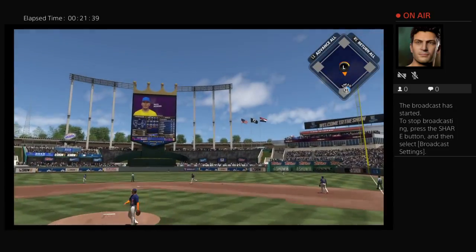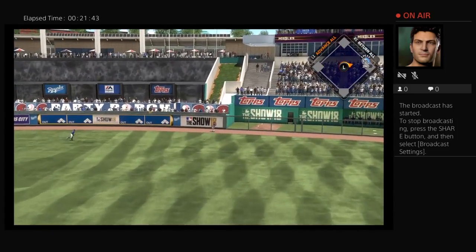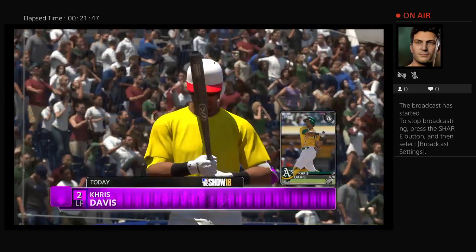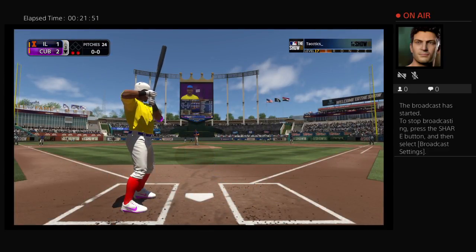Oh, he extends nicely, and this ball's driven to right field and deep. And he will run this one down. A good read off the bat for the second out. Number 2. Here's Chris Davis now. So far, 0 for 1 with a flyout.